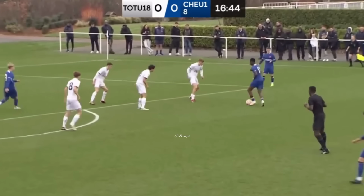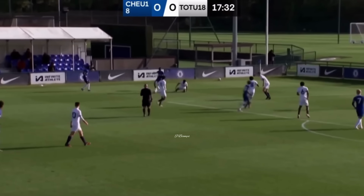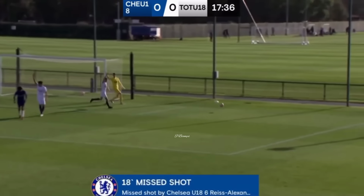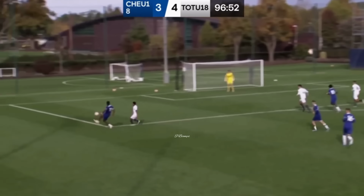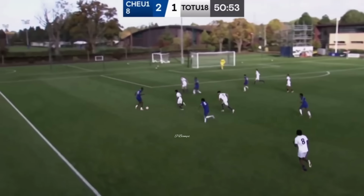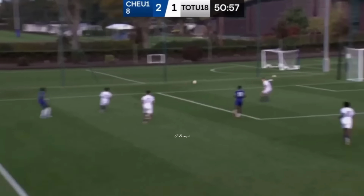Is there space to pull the trigger? Not as yet. Good Chelsea football. Here's George again. Oh, he dances away from one. Teasing delivery as well. Tyrique George. Pressure from Boniface. Now Chelsea can tick away. Tyrique George dances away from the tackle.